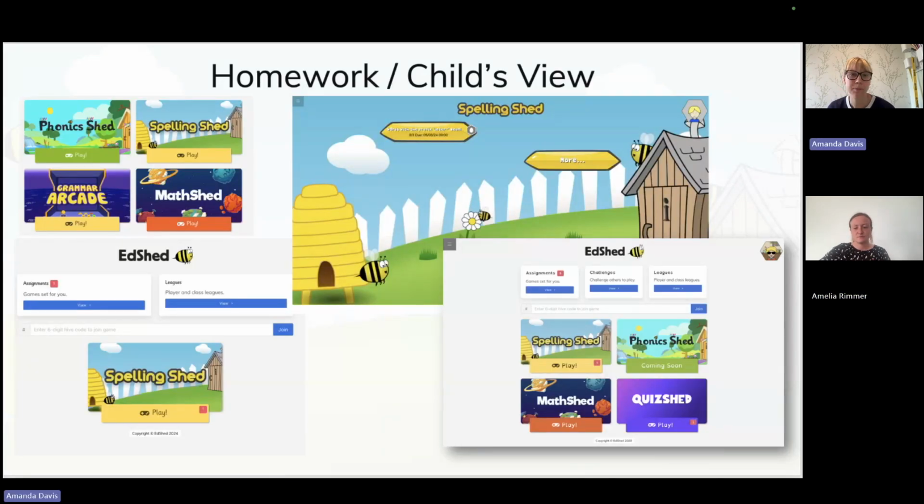Okay, so with the child's view, as Amelia said, we can limit options when you're setting the assignments, which can be really handy to prevent them from ignoring the assignment you've set. So you can see on this screen here, they haven't got the option of seeing all the other games and playing any other games. They've got just the assignment that's been set for them, and it will stay like this until they've completed the assignment, and then everything else will open up for them, all the other gameplays.